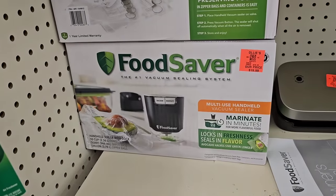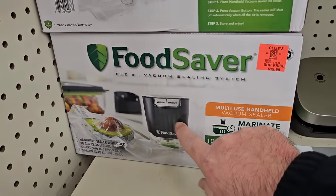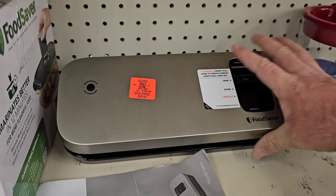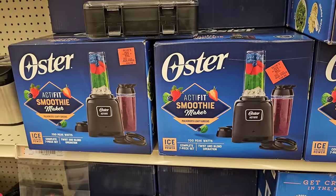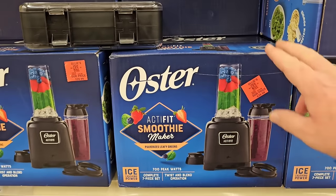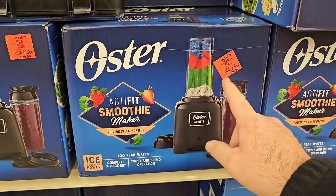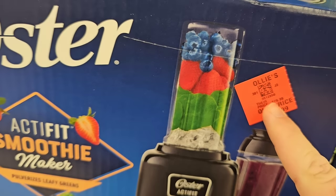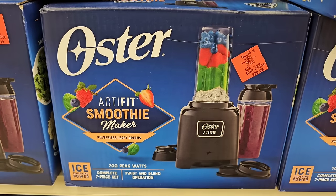Oh, they got the handheld vacuum sealer here by Food Saver, $19.99. Want to preserve your food? Here's a Food Saver sealer right here, just out of the box, $39.99 for that. I remember checking this out when we were looking at the Ninja one that was like $100 or something. I know we found one on sale a while back for $69.99, but this right here is the same thing. It's a cheaper brand, but does the same stuff. $39.99 for this. What do they compare that to? $79.99 of what somebody else's price is. Well, I don't know about that, but $39.99 seems like a fair deal.